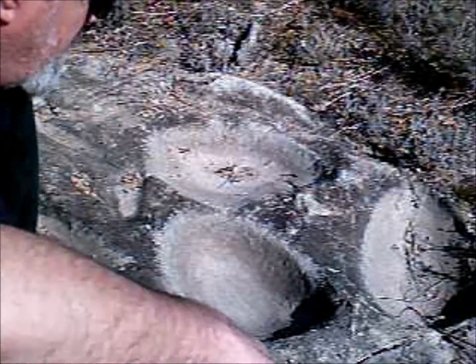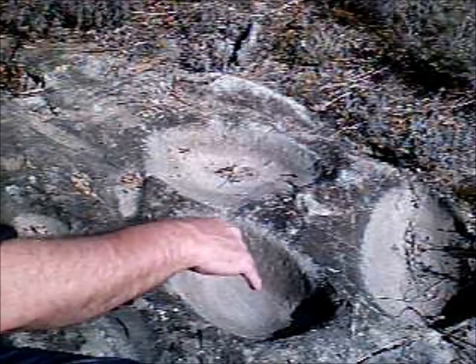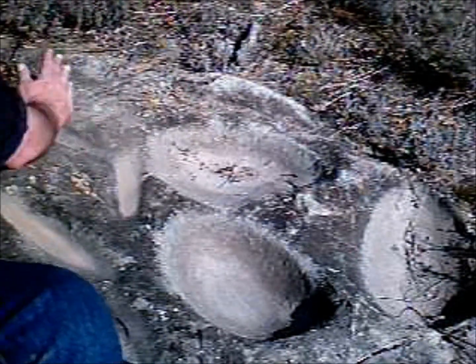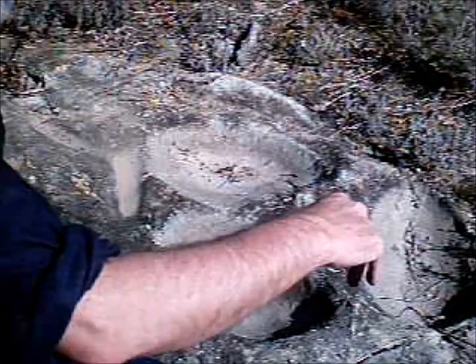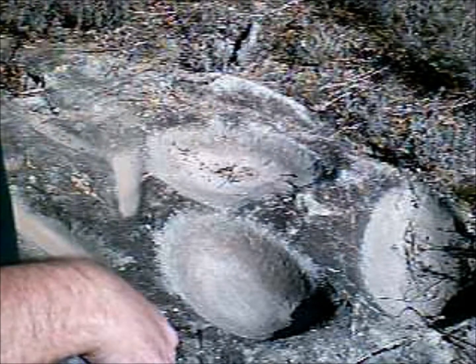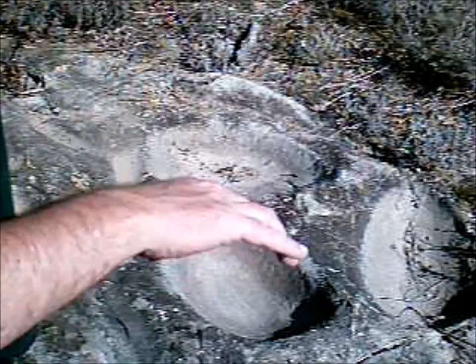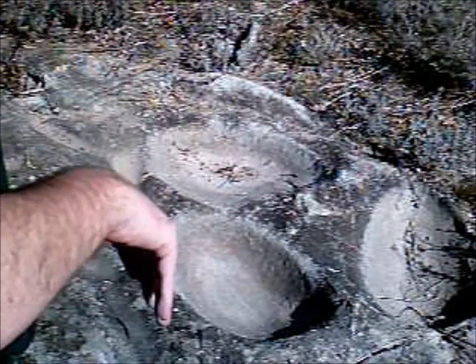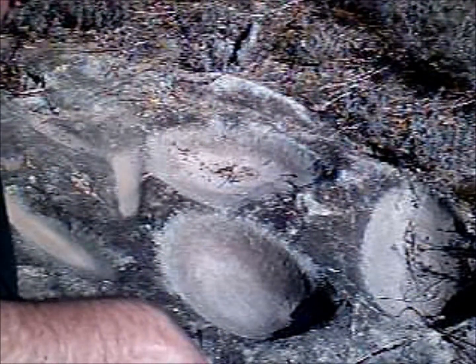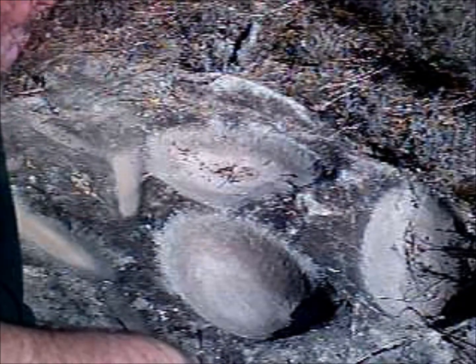So there's heaps of them here, and smaller ones for different purposes, I'd imagine, and a group just over here that there's literally hundreds of them around on these rocks that go for about 8-10 metres. So we'll go and have a look at the other lot.